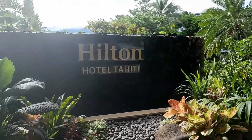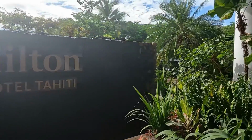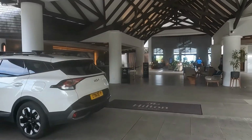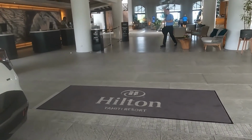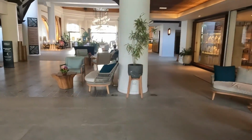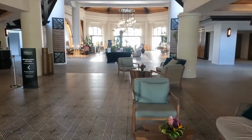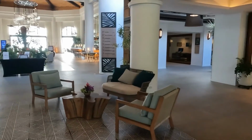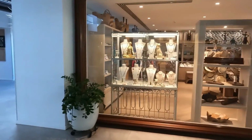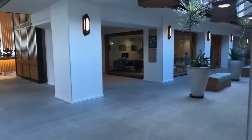All right, let's get into this tour of the Hilton Hotel Tahiti Resort. Located just 5 minutes from International Airport, Papeete City Center, and the Maritime Port, this resort welcomes you with ocean views as soon as you step into the lobby. An open, airy, and well-designed foyer that gives guests options upon arrival.